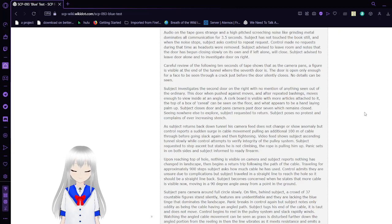Audio on the tape goes strange, and a high-pitched screeching noise like grinding metal dominates all communications for 3.5 seconds. Subject has not touched the book still, and when the noise stops, subject asks Control to repeat its request. Control made no request during that tone as headsets were removed. Subject advised to leave room and notes that the door had begun closing slowly on its own, and if left alone, will close. Subject advised to leave door alone and to investigate door on the right.